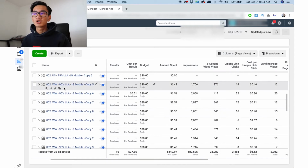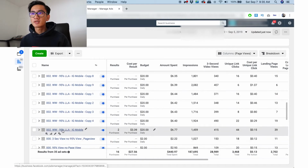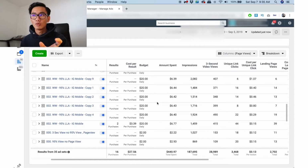What I did was I launched worldwide lookalike audiences for people who watched 95% of the video, targeted Instagram mobile only because I saw that those were getting cheap purchases, and these performed well straight away. Straight away, I got this ad set, which got 2 purchases at $3.39, and another lookalike ad set getting $6.51 per purchase. Remember, this is in Australian dollars, so minus 40%, and that's how much it cost in USD. And these lookalike audiences, I took a gamble and I set them at $20 budget a day, which is pretty expensive, but I wanted to get results much faster.